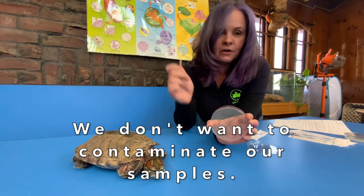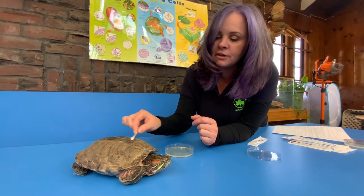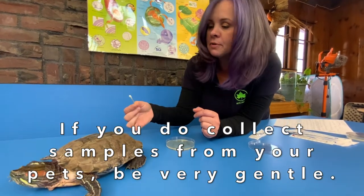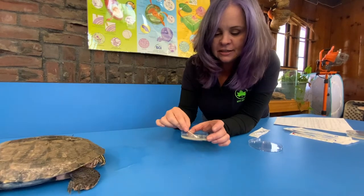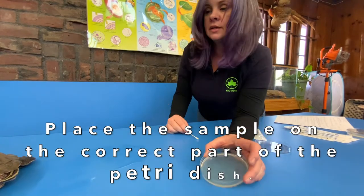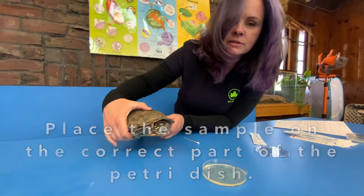So I found my spot that says turtle, and I'm just gonna rub it on her shell. If you do use any of your pets, be gentle with them. She's not happy with me right now, but you can see she's a little dirty too. And gently rub that on here. And we're gonna not let her escape. Come on back here. And I think that's all you need to do.